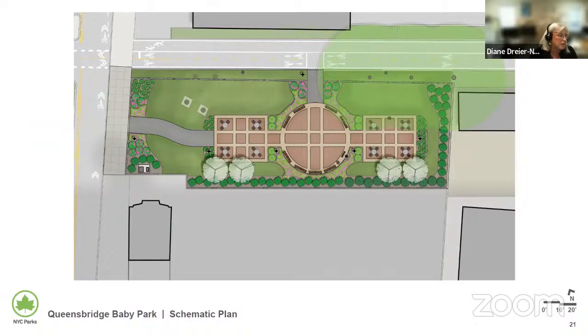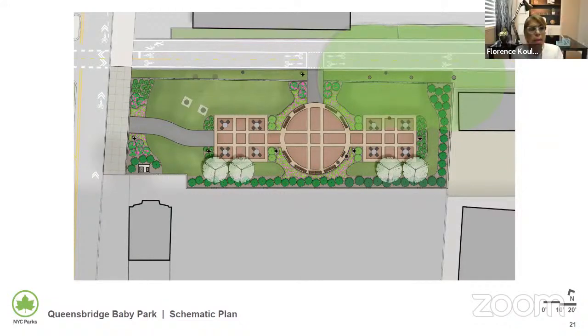How that is being done: it gets disseminated by your councilman, your community board, and the borough partnerships for parks and planning. They reach out as best they can, and we hope for the best. And Eileen is here. Eileen, would you like to speak on this issue? I'm going to open the mic for Eileen now. Bear with me, ladies and gentlemen.